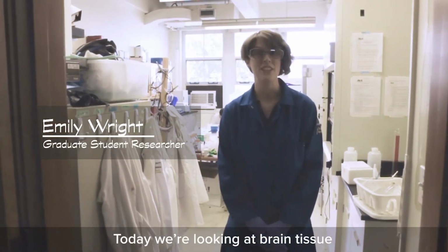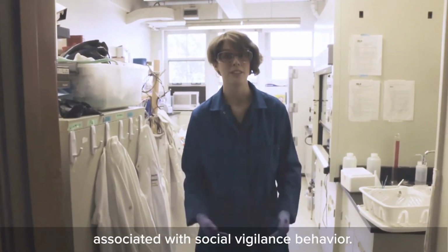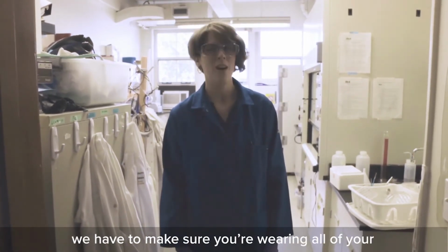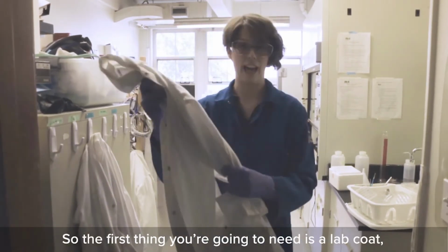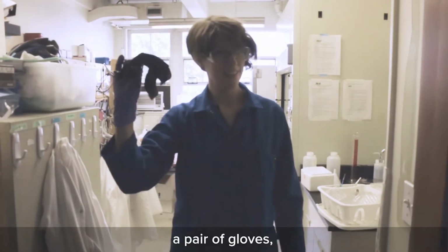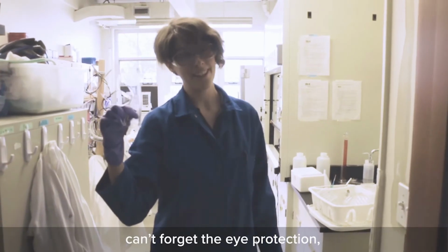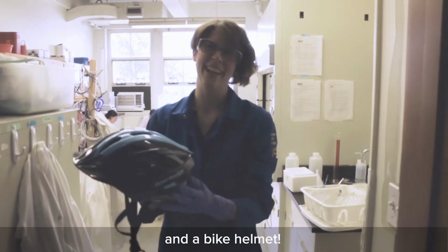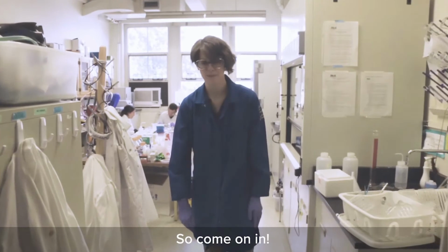So welcome. Today we're looking at brain tissue that has been stained for individual neurons associated with social vigilance behavior. But before we can have you start helping out, we have to make sure you're wearing all of your personal protective equipment. So the first thing you're going to need is a lab coat, a pair of gloves, can't forget the eye protection, and a bike helmet. I'm just kidding on that one. So come on in.